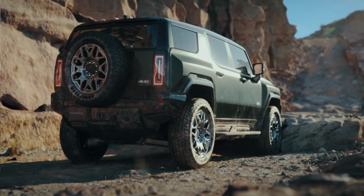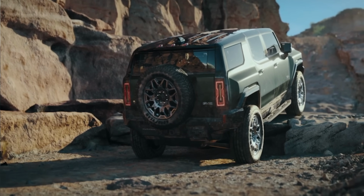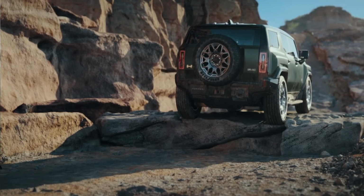And so yeah, early 2023 is when you'll be able to get your hands on this Hummer EV SUV for a little over $105,000. So an all-electric vehicle that can almost do anything you throw at it, I'm not mad at that.